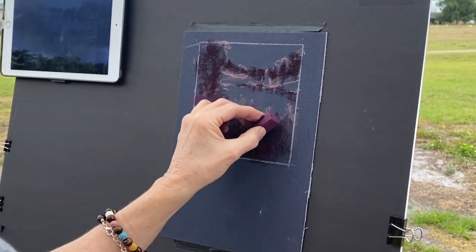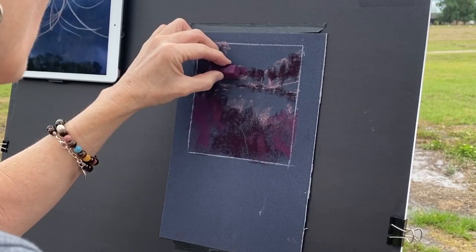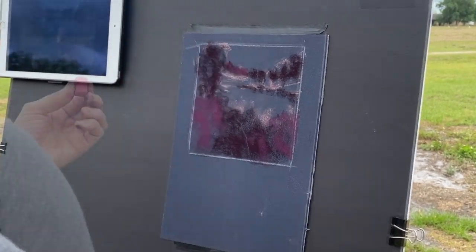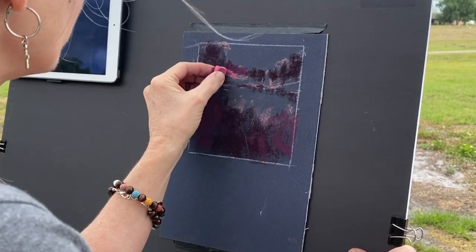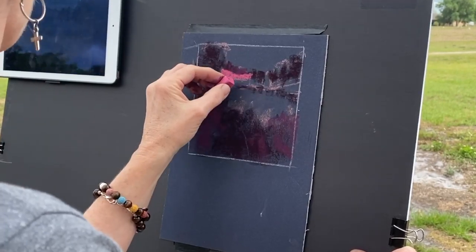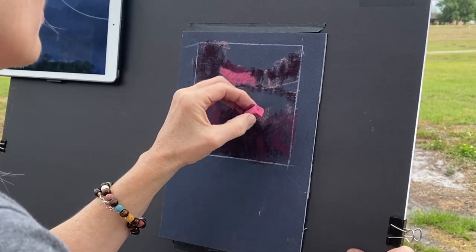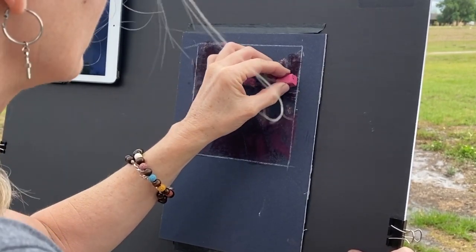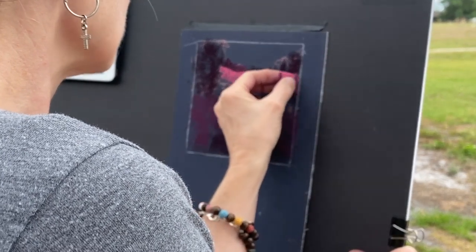Now I'm working with the medium value. It's the next one down from the darkest. And I'm just kind of looking in my reference image, which you can't see very well because of the iPad. I'd totally recommend, if you paint outside, to paint plein air, paint what's in front of you instead of from a reference photo. But it didn't work out in my case with my crazy life, and the cows were moving all around in the field.